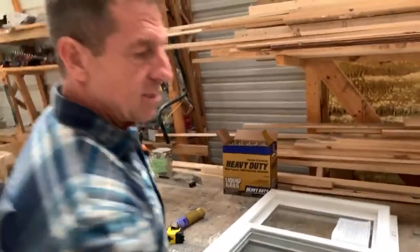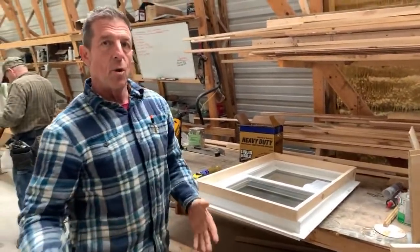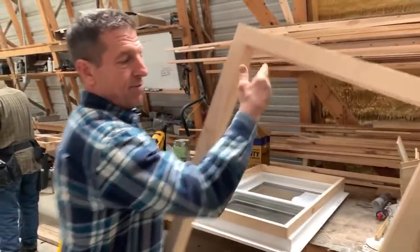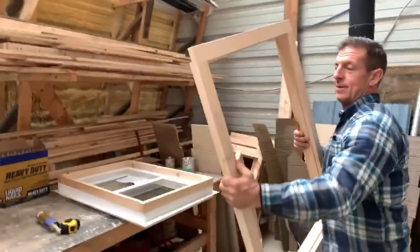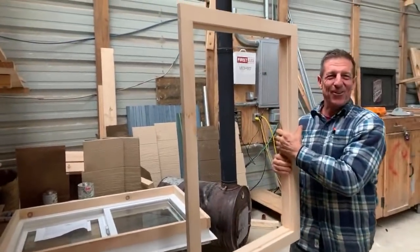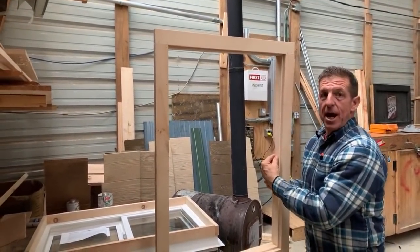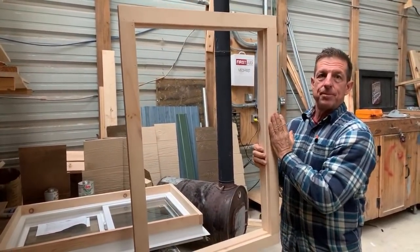Okay. This one's already been cut. This is a frame. Instead of going through the whole process, what we've learned is we're trying to build these. This is an entire frame that you can put in the house. So this is the trim on the outside, and this is the jam, okay? So we have to build the jam first, then we put the trim on, all right?